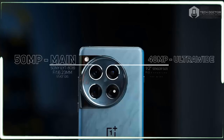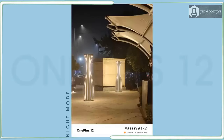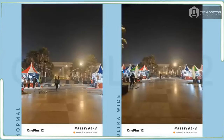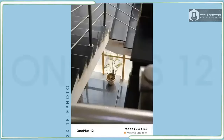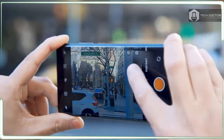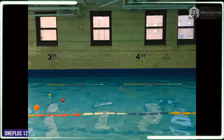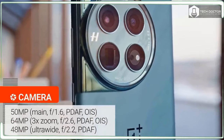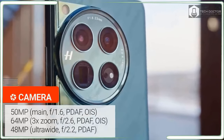OnePlus phones have always come up short in the camera department against their rivals, but the new triple camera arrangement of the OnePlus 12 intends to prove that this phone can finally break the stigma. The 4th gen Hasselblad camera for mobile system of the OnePlus 12 consists of a main 50 megapixel camera, 48 megapixel ultrawide and a 64 megapixel periscope camera with 3x optical zoom. The telephoto camera is an iterative improvement over the OnePlus 11's 32 megapixel 2x telephoto zoom, but I am happy to report that just about every performance metric around the cameras is better than before.